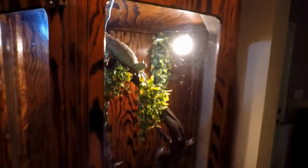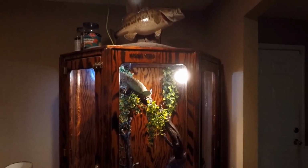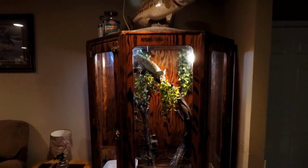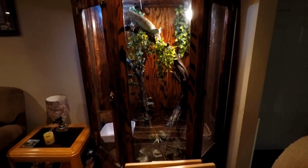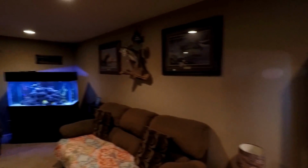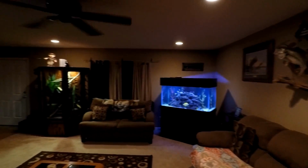I wish I'd have had more of these enclosures. But the guy that was making them no longer exists, unfortunately. So there was a guy out of New York. We get asked about that a lot, about these enclosures, because they really don't look bad in here at all.